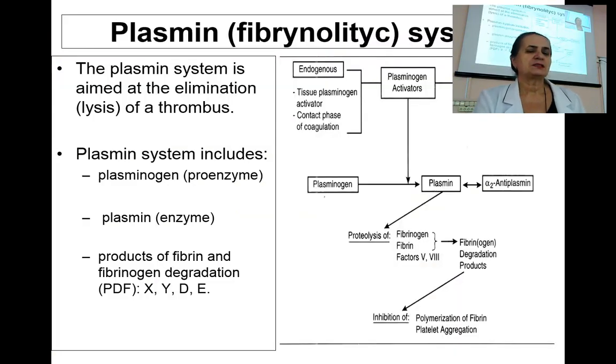Plasmin plays a critical role in the degradation of fibrin, a key component in the clotting process. This regulation is essential to modulate blood clotting and prevent the formation of excessive clots, an intricate balance maintained through various activators and inhibitors.